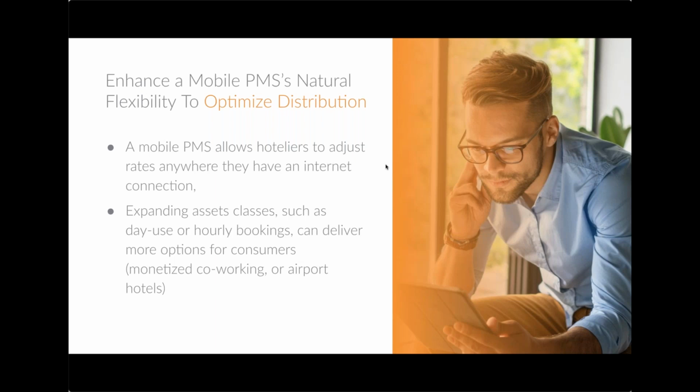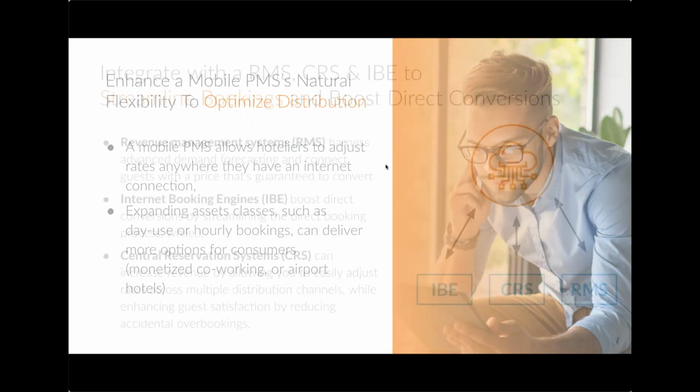Such technology also allows you to determine how you want to sell your inventory to different customers. You may decide to leverage your hourly functionality for airport hotels, or you may decide to use day use functionality and allow your hotel room to be sold as an office space or a temporary space to be used for an event. So those are opportunities that you can leverage using a cloud PMS.